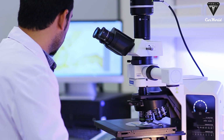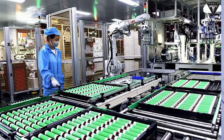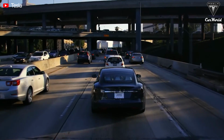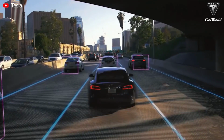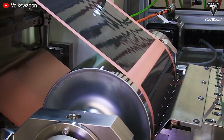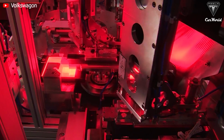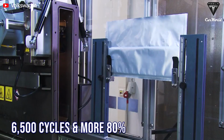Dunn's Dalhousie lab reports that it has now cycled its experimental battery cell 13,000 times, which would allow a vehicle to travel 3.2 million to 3.7 million miles, depending on how many miles were driven per year, while retaining an astonishing 93% of its initial capacity. But that's only if the battery stays at room temperatures of around 20 degrees Celsius or 68 degrees Fahrenheit. At more punishing but realistic temperatures of 40 degrees Celsius or 104 degrees Fahrenheit, Dunn's cells have performed less well, but still stoutly, lasting 6,500 cycles and retaining more than 80% of their initial capacity.